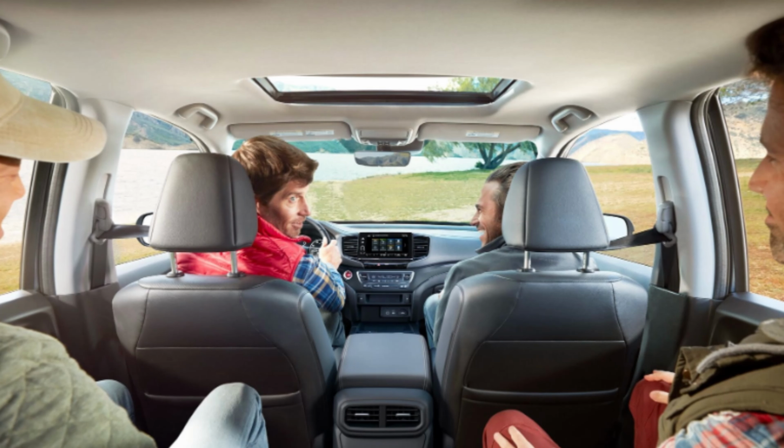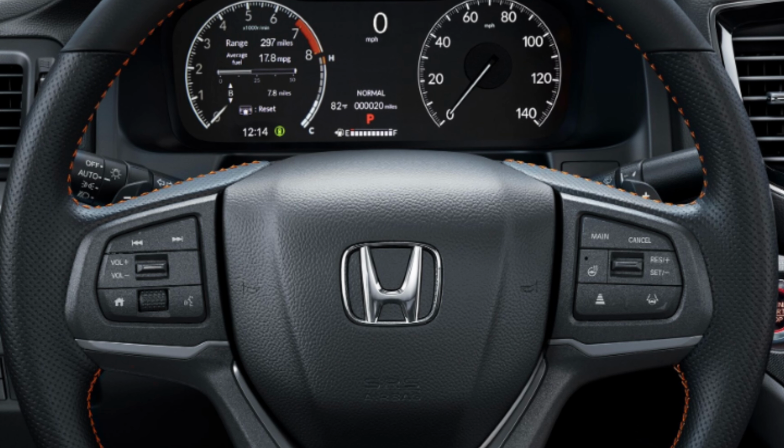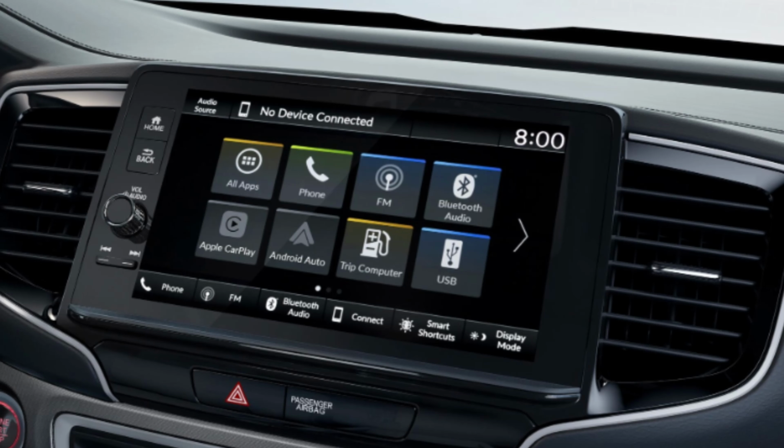You're going to get a standard wireless charger on all trims, which is phenomenal to see and super rare to see. A leather-wrapped steering wheel will be on the top 3 trims. On top of that, the TrailSport will have orange stitching. The Black Edition will have red stitching. The TrailSport and Black Edition will also have a heated steering wheel. All but the Sport have a 1-touch power moonroof with tilt feature. There will be a couple USB ports standard. The TrailSport has orange ambient lighting. The Black Edition has red.